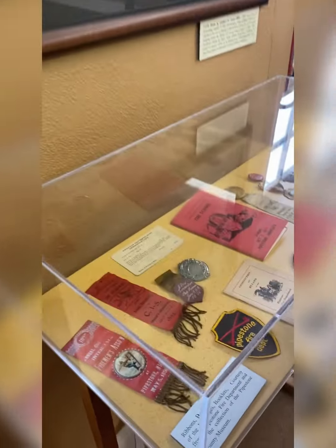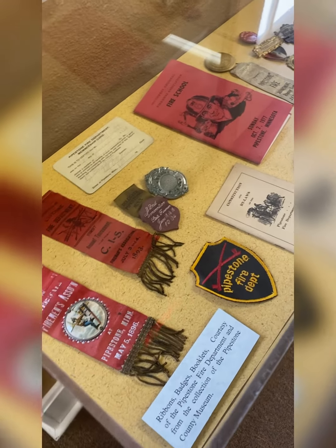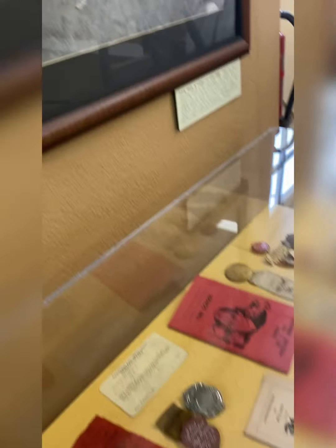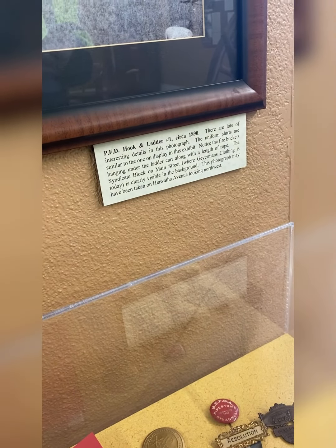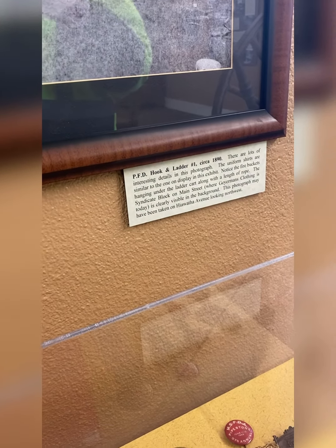Oh, look at this stairway. Oh, this is neat. Solomon's Association, Hook and Ladder Number 1, 1890. Look at that photo. It's pretty cool. It's circa 1890. Oh, that's interesting.